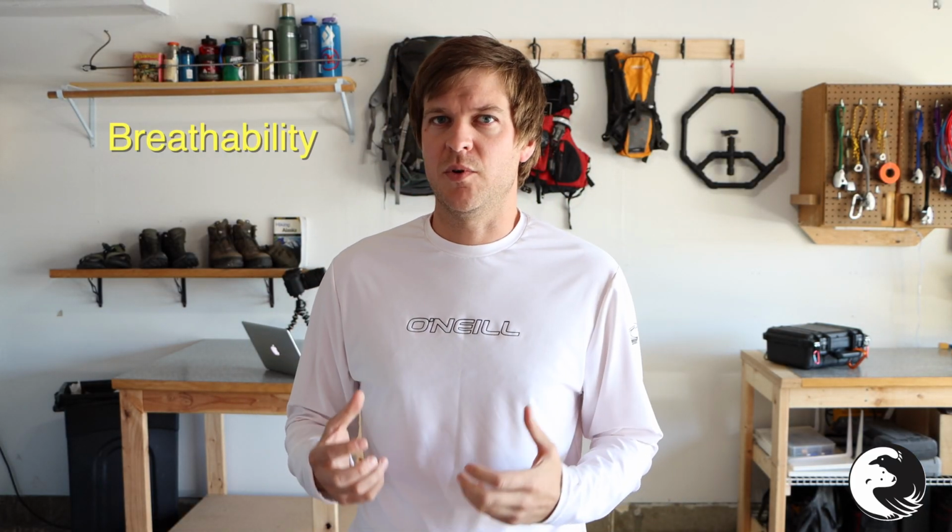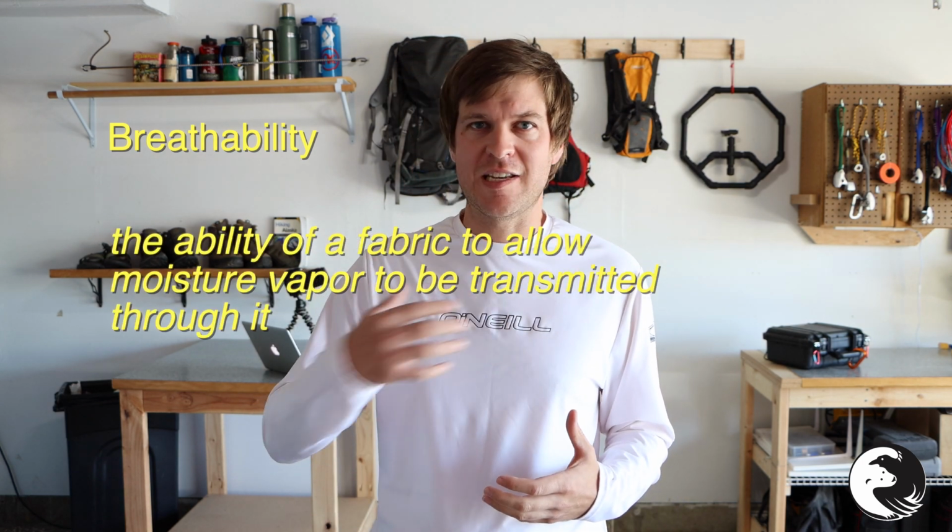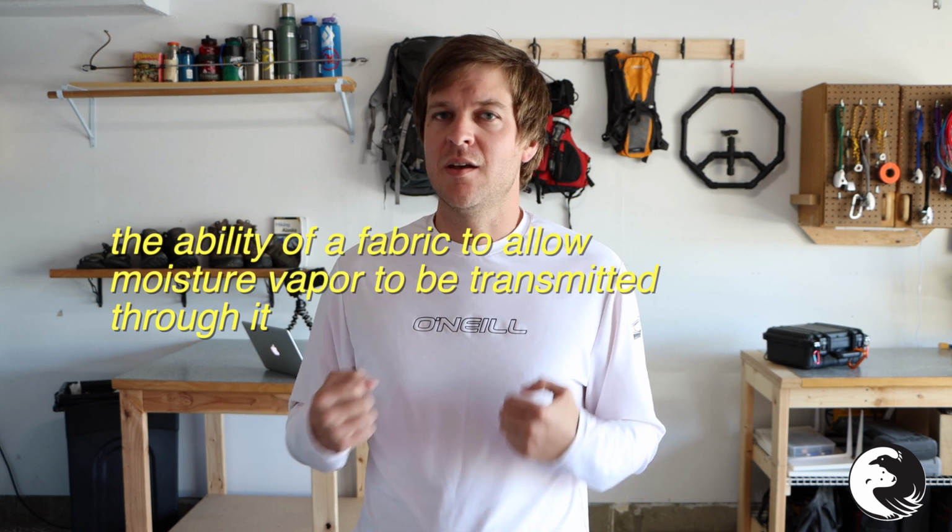Now, an important characteristic that all of your base layers should share is they should be really breathable. So they should be lightweight and they should do a really good job of venting your body's heat. This will keep you from sweating too much, and this will help a lot of that sweat wick away from your skin and evaporate, keeping you drier and hopefully comfortable for your hike, your trail work, whatever's going on.